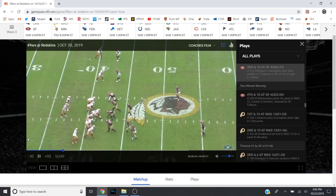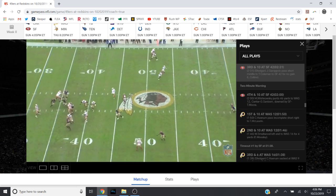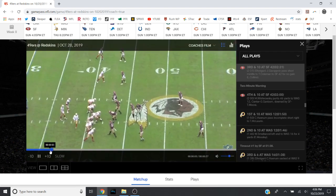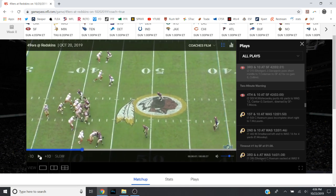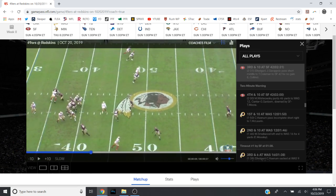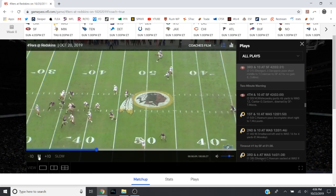3rd and 10. We got Jimmy Garoppolo checking down to Tevin Coleman. Can't be upset with the check down. You can. Man, why didn't we get anybody out there? What happened there? All right. That's looking fine. Richie James, he's clearing out. That's good. He read it again. That damn safety. He read it again.